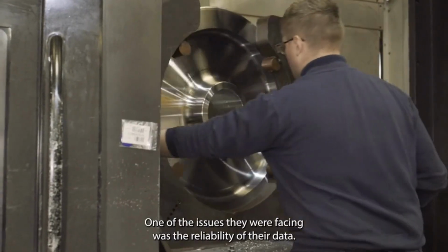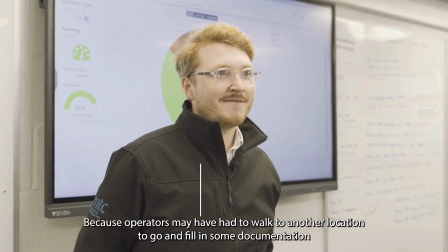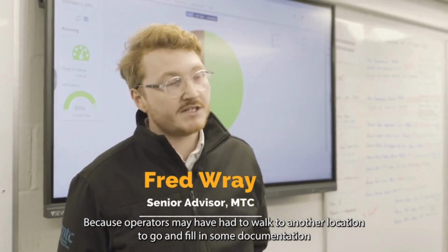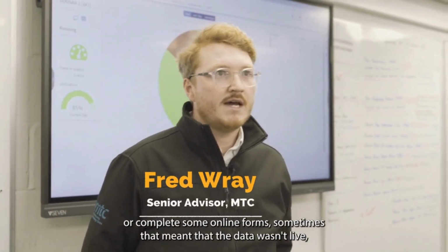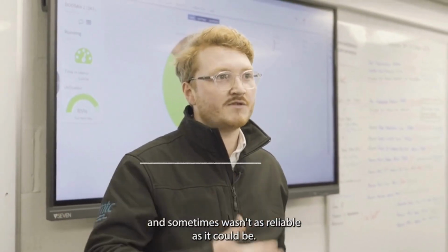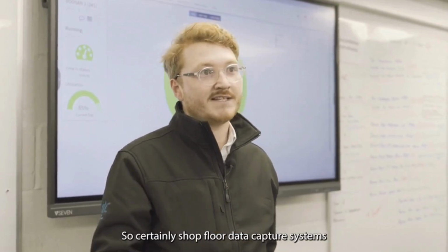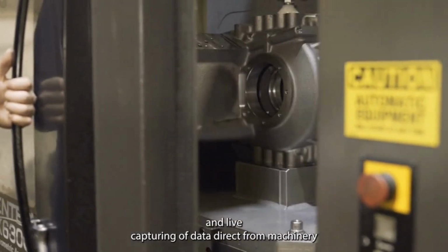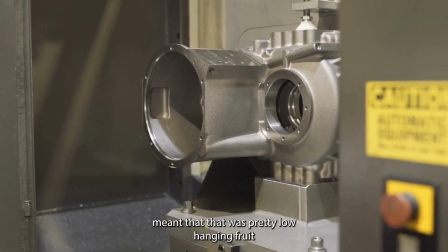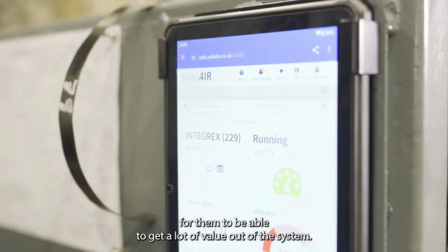One of the issues they were facing was the reliability of their data. Because operators may have had to walk to another location to go and fill in some documentation or complete some online forms, sometimes that meant that the data wasn't live and sometimes wasn't as reliable as it could be. So certainly shop floor data capture systems and live capturing of data direct from machinery meant that was pretty low-hanging fruit for them to be able to get a lot of value out of the system.